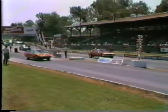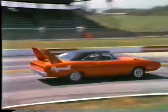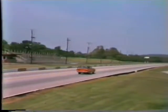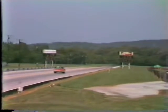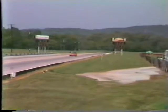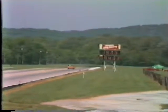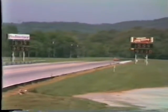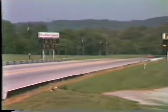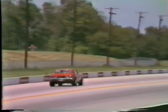Kevin Burchell, 67 Camaro. And in the right-hand lane, car number 55, that's Paul Harsh, driving the 70 Camaro. Goes through 15.55, mile an hour, 91.18. Kevin Burchell, 396.